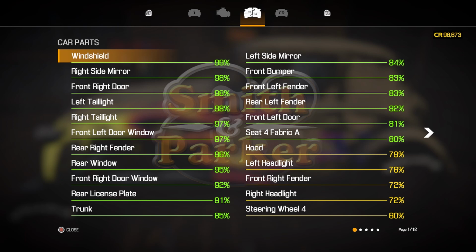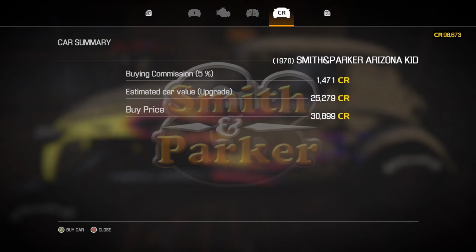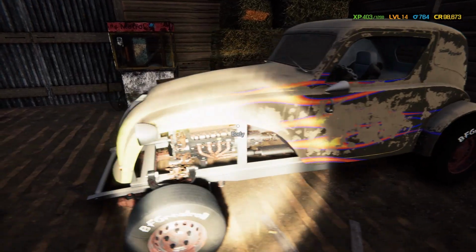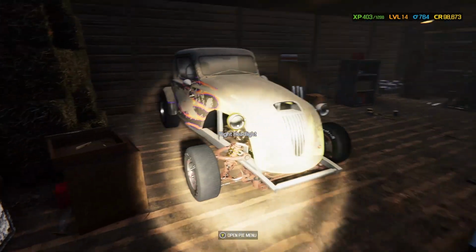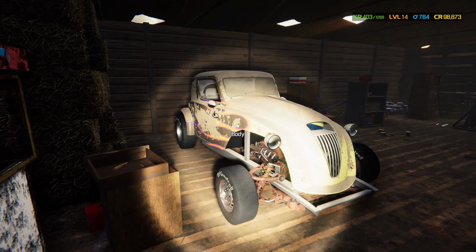We can swap it out if we wanted to. And actually, the outside looks to be in good shape here. Got a lot of good pieces on it. And if you take a look here, that new perk gives us the estimated car value, which is $25,000. Now, the buy price is $30,800. So we're going to be in the hole about $5,600, something like that. And that's what you got to expect here with these barn finds. You really got to restore them in order to make money off of them. But that is an awesome car.